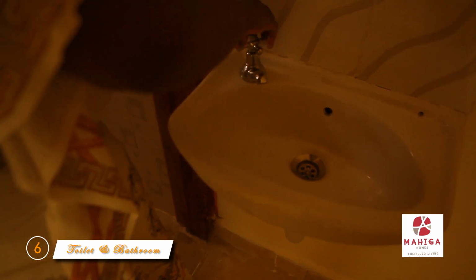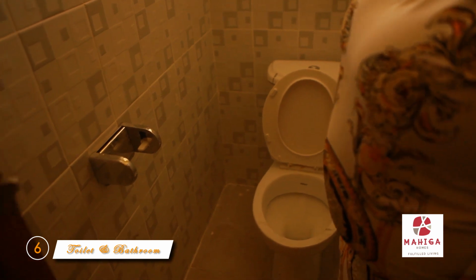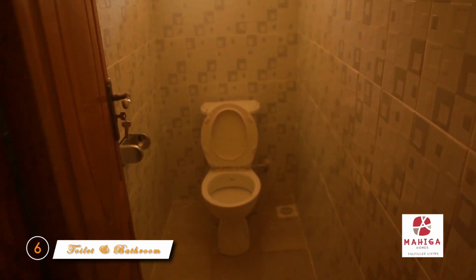So don't feel like there's nothing. There's water, very clean water. And this is the loo. This is the toilet. It's quite big as well. Yeah, you can take that for them.